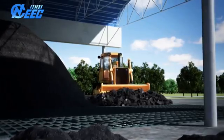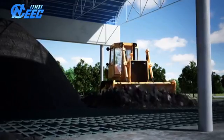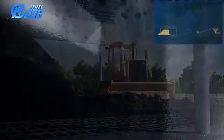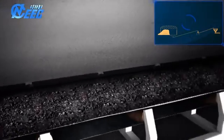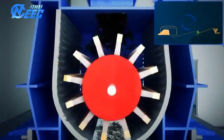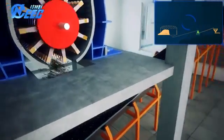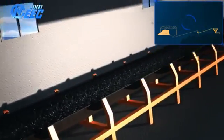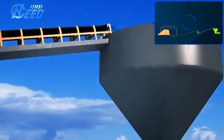A coal dozer is pushing raw coal into the ditch. Raw coal in the ditch is lifted into the crusher by conveyor belt. Raw coal is crushed into powder, finest at 0.1 to 5 millimeters. Coal powder is conveyed into the raw coal hopper for storage.